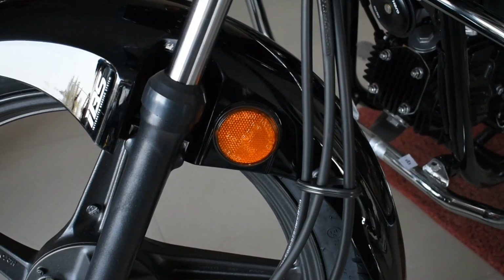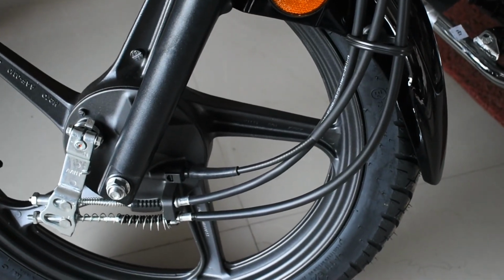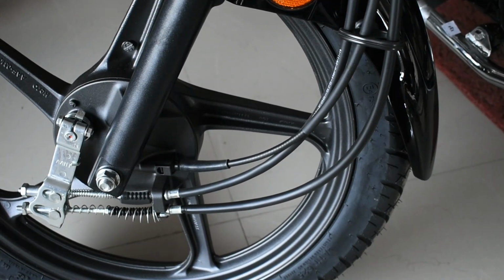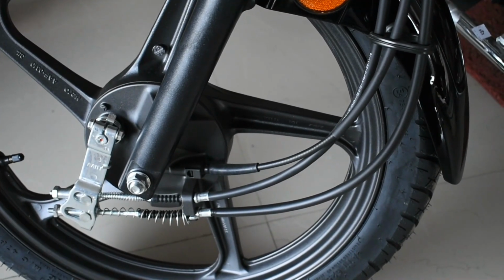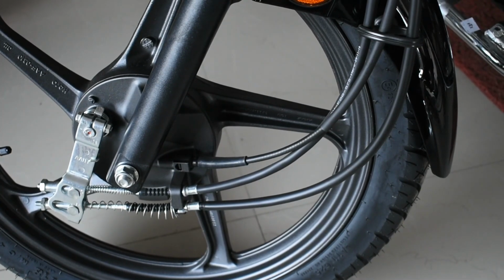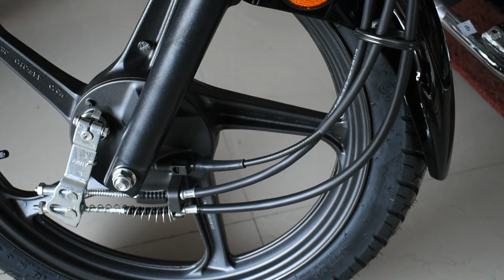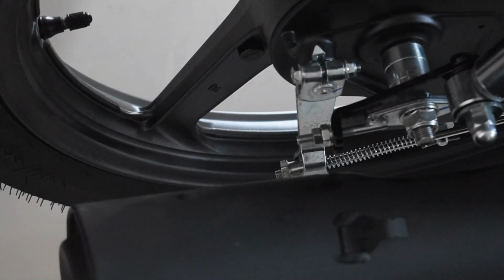The braking power of this motorcycle is very good, guys, but disappointingly this bike did not get ABS as well as a disc brake. If this bike had gotten ABS and a disc brake, the braking power would be much more improved. And yes, guys, this bike gets a drum brake in both the front as well as the rear sections, in which the front drum size is about 130 mm, and the rear drum size is also 130 mm.